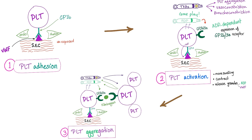Steps of primary hemostasis: platelet adhesion thanks to GP1B and the von Willebrand factor. Where does the von Willebrand come from? From the platelet and the endothelium. Then comes platelet activation. They activate, swell, contract, and release the granules.